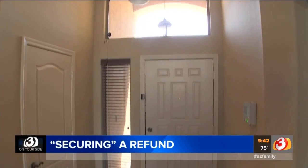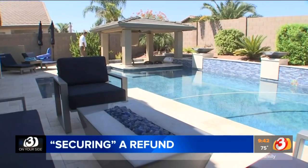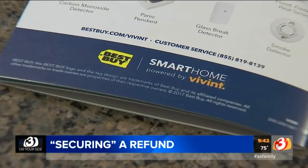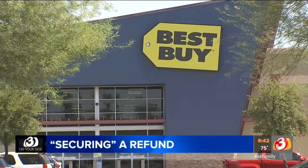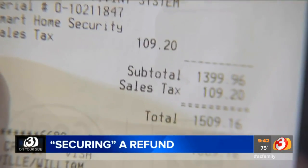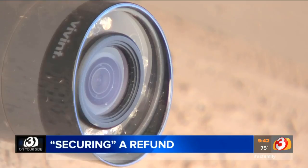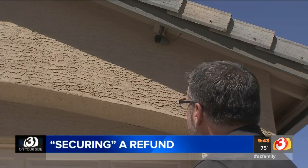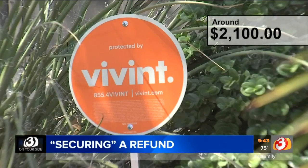Don already has a pretty good security system inside of his house. However, he wanted to keep an eye on the outside as well. So he went to Best Buy and came across some salespeople representing a security company called Vivint. I rested on the fact that it's a big company. Best Buy's here. They're not going to let somebody in who doesn't know what they're doing or it's not a reputable product. So we put our trust in that. Don wound up spending around $1,500 on the Vivint security system and had Vivint install the cameras at his house. He also spent an extra $600 for some Vivint upgrades for a total of around $2,100.